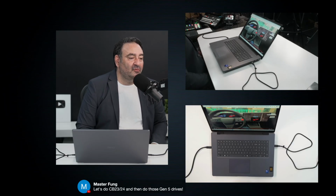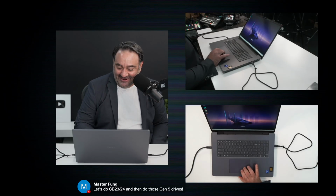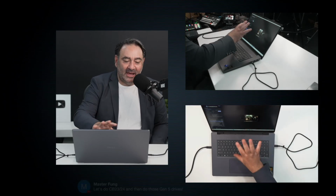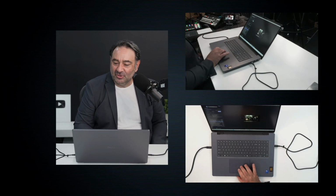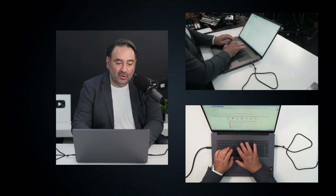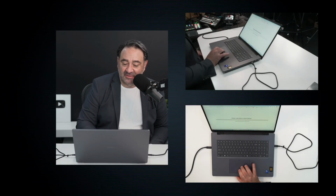Let's do Cinebench 2023 and then do those Gen 5 drives. Yes. I know you don't want to talk about the car, maybe. That's what I want to talk about now. So I probably ruined this score at some point because I went on to Chrome and all that, but we'll get an idea. I'll run full benchmarks on this. In the meantime, might as well just load in Cinebench. No, Crystal Disk Mark, because I am curious to see how the speeds of this RAID 0 Gen 5 SSDs will do.